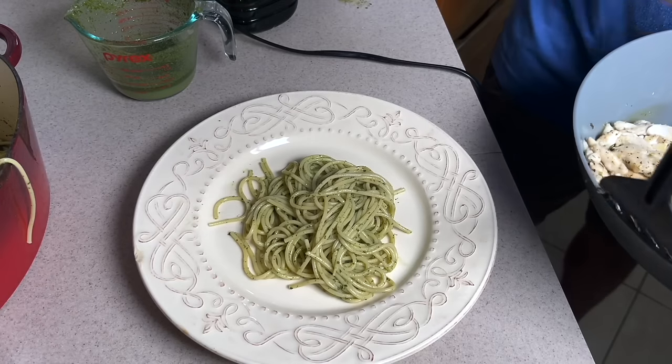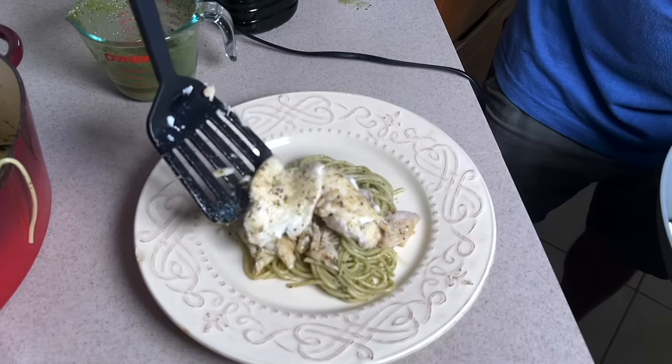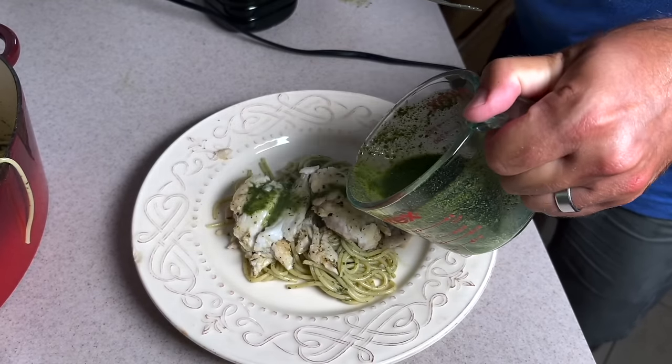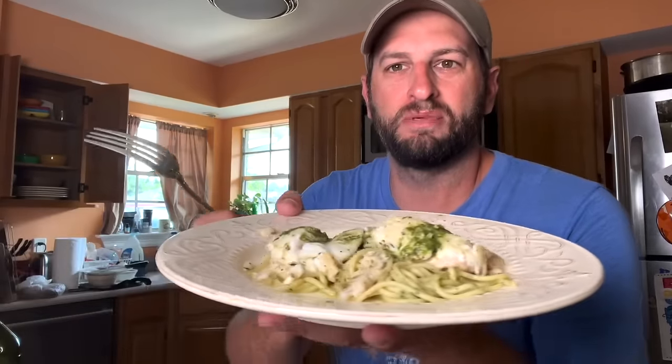All right, put your pasta out on the plate. Top it with some of that delicious fish. And finish it with some of your pesto. That's it. Voila. All right, y'all, how about that for a little vacation meal?